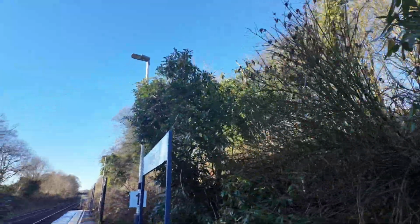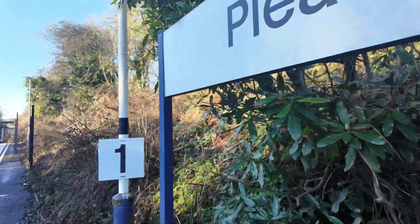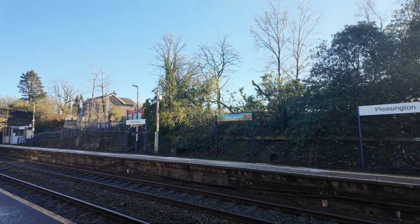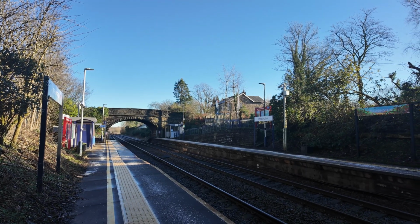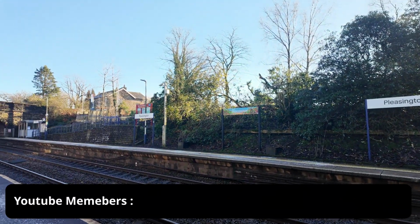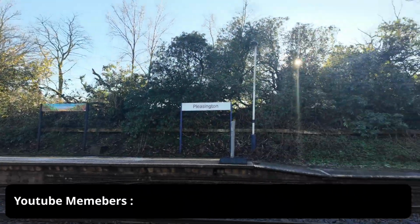We've travelled to Pleasington, least used station in Blackburn. It is a 2-platform station, servicing lines to Colne that way and Preston that way. And surprisingly, there are actually some engineers working on something to see if that's off this morning.